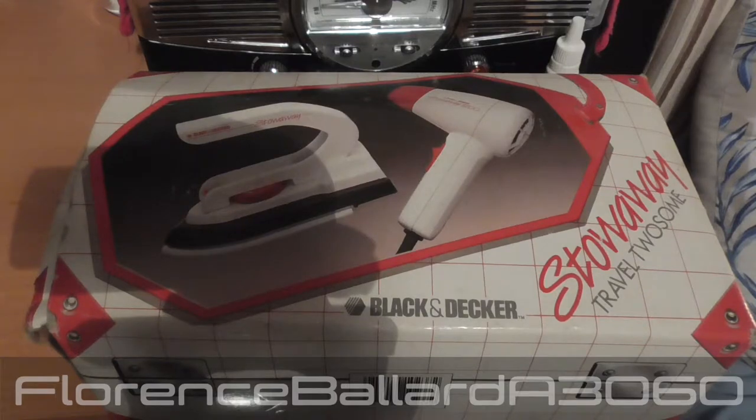This was an appliance I found. Basically a travel iron and a travel hairdryer compacted into one kit rather than buying them separately.